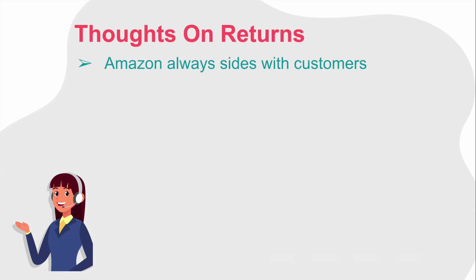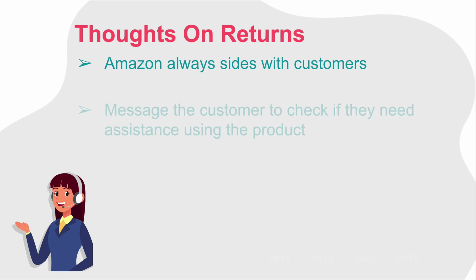So let me offer you some more thoughts on returns. Amazon just about always sides with the customers because they want to keep the customers happy. As Amazon's brand, they want to be known as a brand that satisfies customers. So generally speaking, if somebody wants a return and they really want it, they're going to get it. But you have something to protect you. First is customer support, because sometimes you can message the customer to check what the problem was. And sometimes there's a different type of return. Some returns are just, I never got the product. Some returns are because the product was damaged. Or some returns are just, oh, the customer changed their mind.